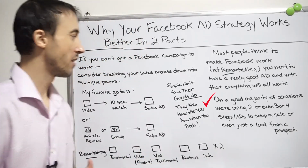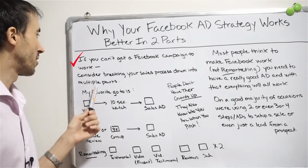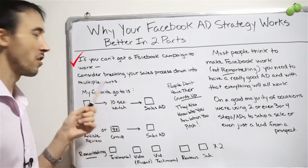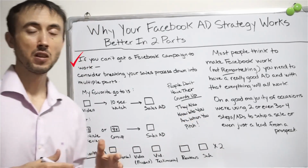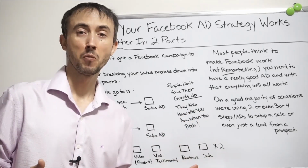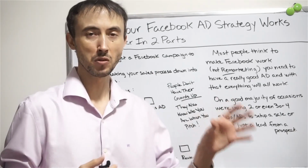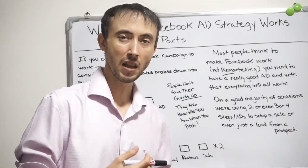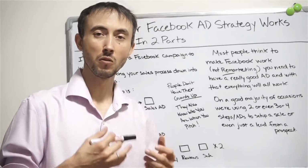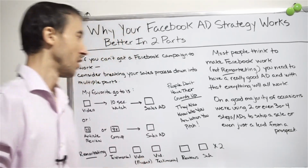So with all that said, moving forward here, if you can't get a Facebook campaign to work, consider breaking your sales process down into multiple parts. Okay? Like I said, if you're getting a little bit of sales off of one ad, that's great, because chances are if you just add multiple steps to your process, you'll get enough of a jump on your results that it will be at a break-even point, and you can use that as a tool to generate sales long term.